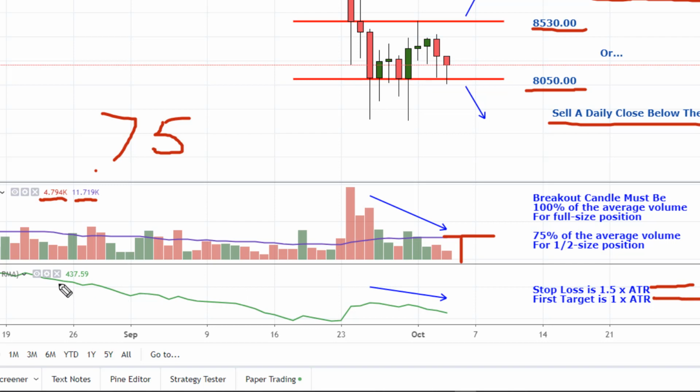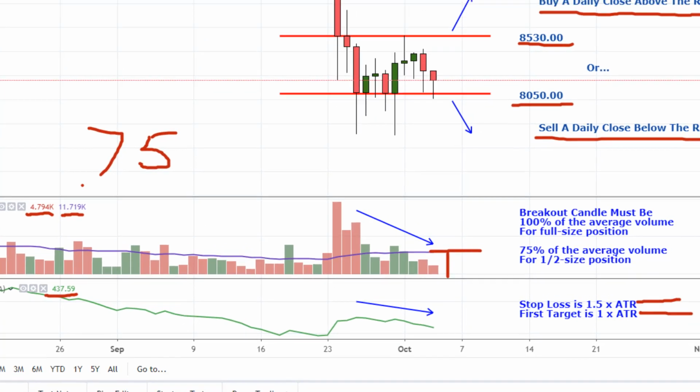That means on the breaking candle, you want to look at this number right here, which will be the current ATR at that moment, multiply that by 1.5, and put your stop loss that far behind the entry, not behind the range. You will then multiply it by 1, of course, and put your target that much ahead of the entry.